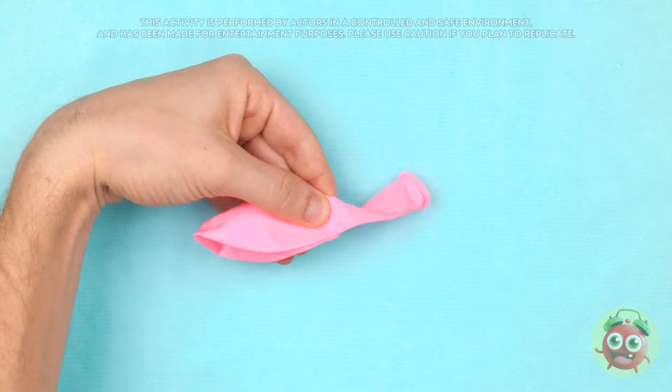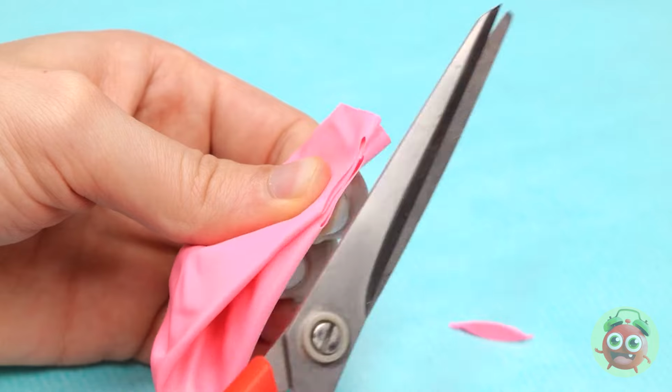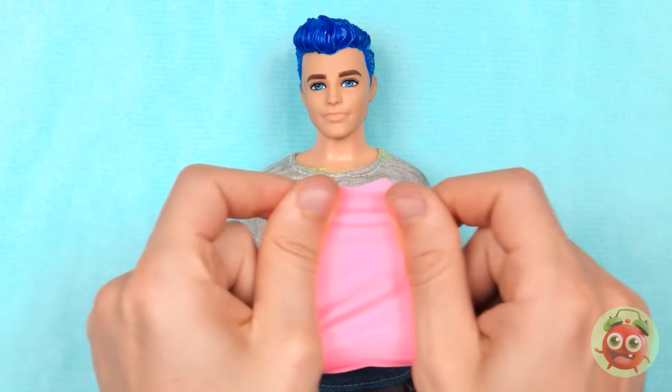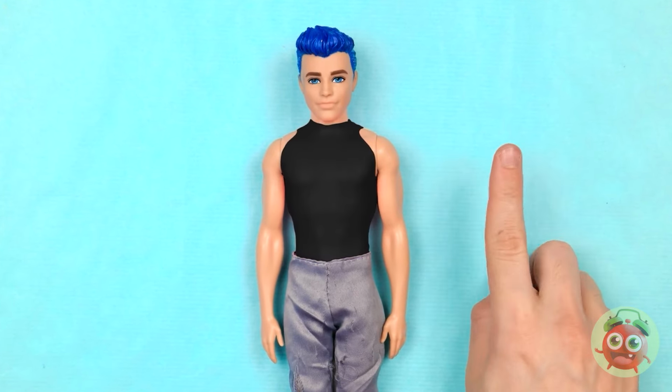I'll start by cutting the neck from the balloon. Next, I'll make a cut on each side. Then I'll remove the top. That should do it. I'll open it up. It makes a sleeveless top. Let's try different colors. I'm not sure about that. That's it. That's the one.